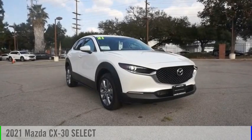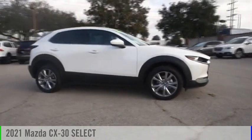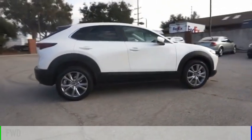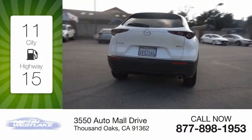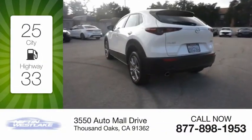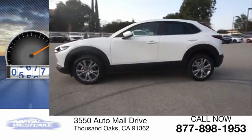Make a great choice today with the 2021 CX-30. This vehicle is powered by a front-wheel drive, 4-cylinder, 2.5-liter engine. Great fuel efficiency saves you money by requiring fewer trips to the gas station. This vehicle has less than 9,000 miles.